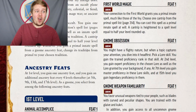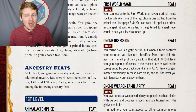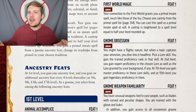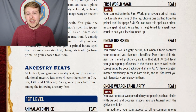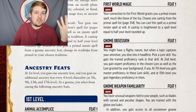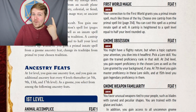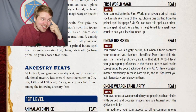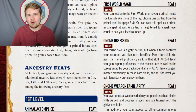Gnome Obsession is honestly... Dude, Gnome level 1 feats are insane. You pick any lore skill you want, you automatically become an expert in it at level 2, and then at levels 7 and 13, you automatically upgrade to Master and Legendary respectively. This is a level 1 Ancestry feat that gives you 4 skill increases. Over the course of 15 levels, sure, but that's still 4 skill increases for a level 1 Ancestry feat. This is so gross. And I love it. Granted, it's lore, so it's a lot more specific than like Arcana or Occultism, but it's still really good.